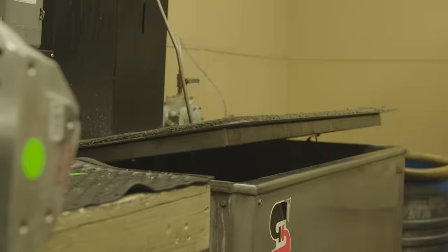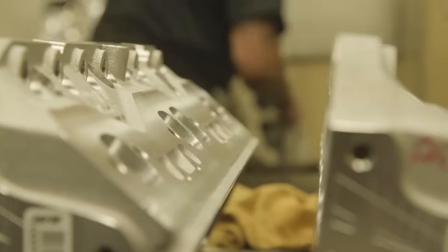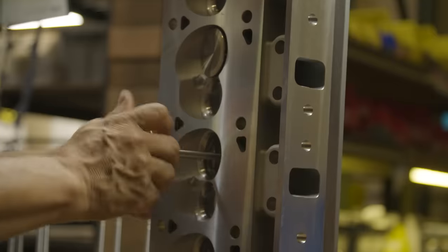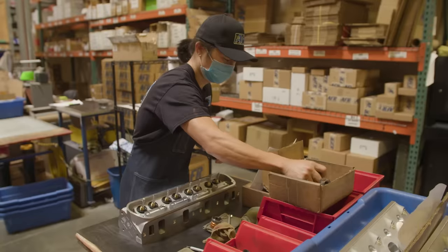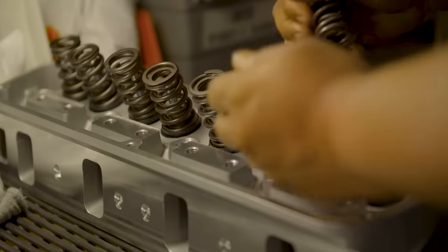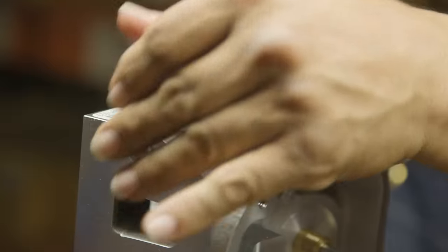Step 6, from there, the heads go to a specialty washroom where they're cleaned and then readied for final assembly. Lastly, step 7. Once cleaned, the heads then go to an AFR technician where they are assembled completely by hand to the customer's order specifications. Then, once that's done, they are properly boxed and readied for shipment.